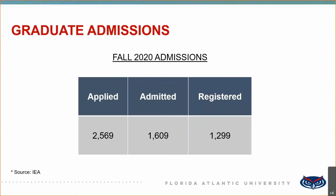We also have a link online where you can check your application status at any time, so you can see exactly what we've received and what is still pending from your application. So really just make sure that you're turning in every single piece of application material that's required for admission.